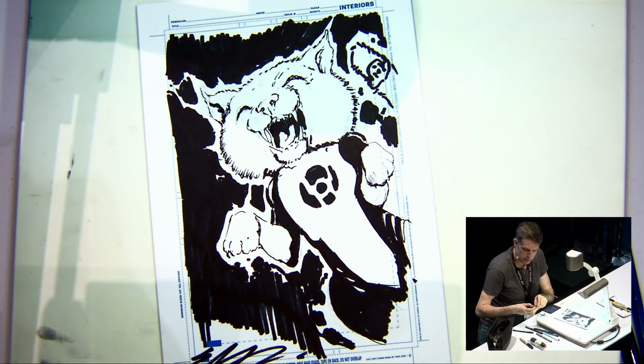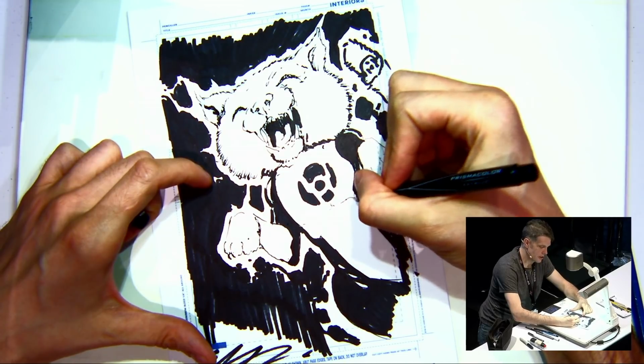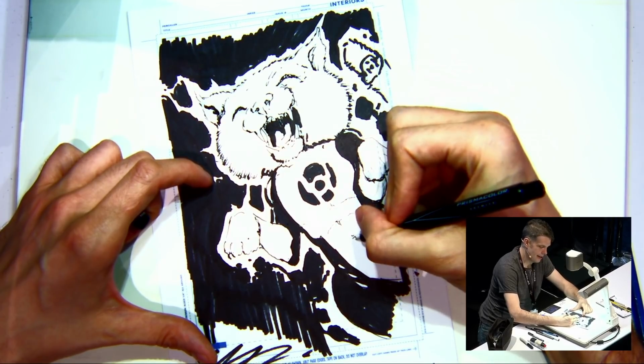I missed something really important here, and then I'm done. I don't mean to hold us up, but... You've got the button nose and the energy, so what else? No, I got the button nose, but the thing with Dex-Starr is he's jacked. You need cats with abs. I need a six-pack on this cat right here.